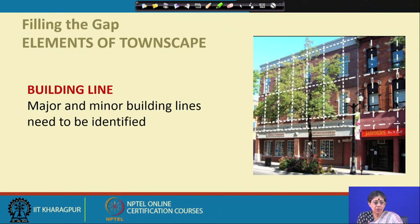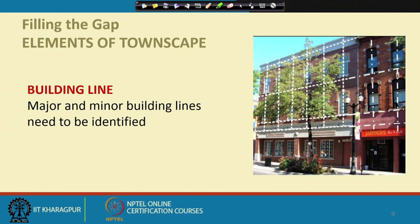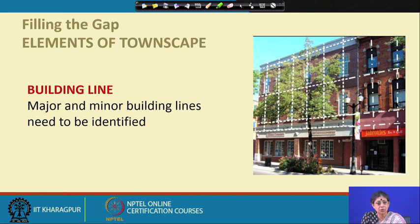So, we have talked about the building line. What are the building lines? There are details from the different historic periods. One can identify what are the major and the minor building lines. There may not be a predominant line, but one has to understand which are these lines, and one can start trying to find out these building lines, and then in a new structure they can be incorporated.